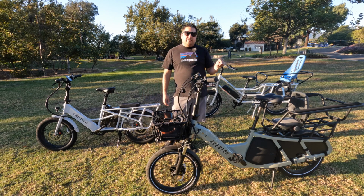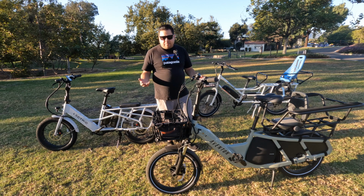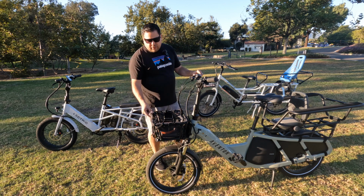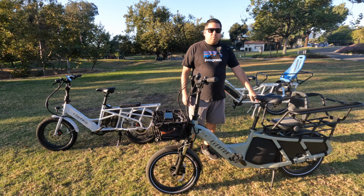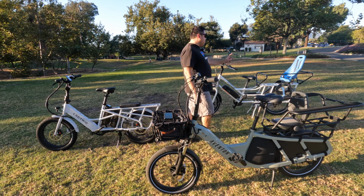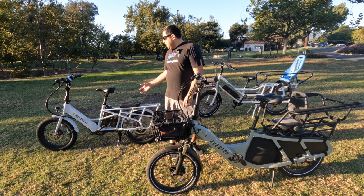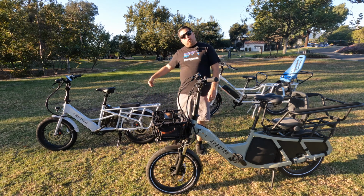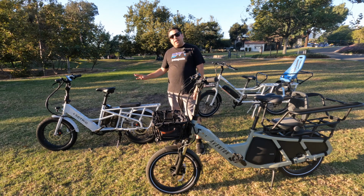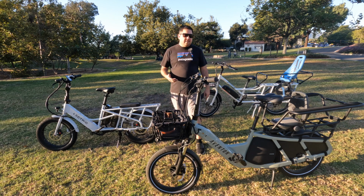I would say that Aventon and Rad have done a better job of manufacturing and making accessories available for these cargo bikes. For example, with the Aventon Abound, this front basket and this handrail were both sold by Aventon. Same thing with the Radwagon, the caboose, the front basket. These are all ones that you can get. And they definitely have what they call the orbiter with Lectric, but they only have a few accessories. Whereas if you go to the Rad website or the Aventon website, they have a lot more accessories that you can add to these bikes.